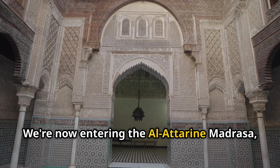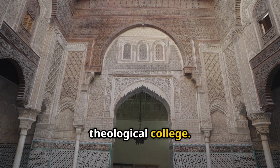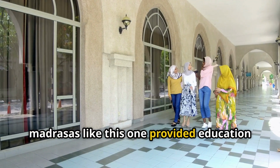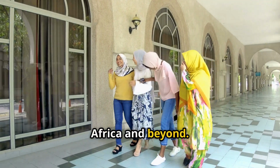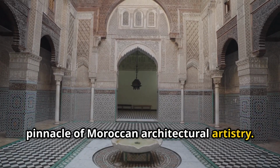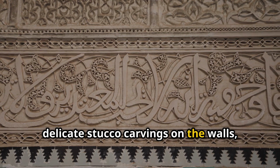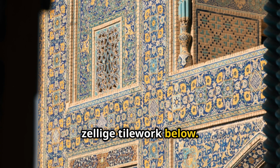We're now entering the Al-Quaraouiyine Madrasa, built in the 14th century as a theological college. While the Karaouine University was reserved primarily for advanced scholars, madrasas like this one provided education to younger students from across North Africa and beyond. The central courtyard showcases the pinnacle of Moroccan architectural artistry. Notice how every surface is adorned: intricate cedar woodwork on the ceilings, delicate stucco carvings on the walls, and complex geometric patterns in the zellige tile work below.